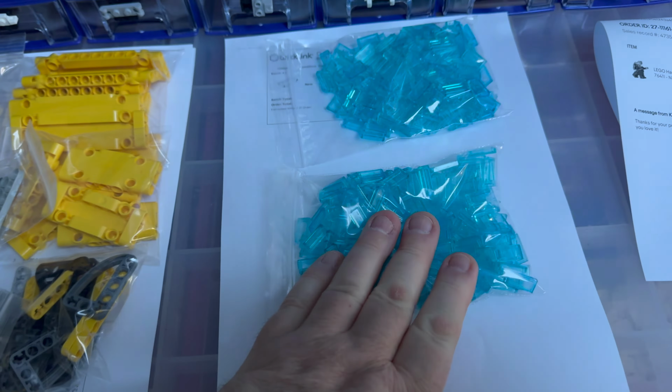of some things that I want to get added to eBay and Bricklink as well, and I'll show you what those are when the parcel arrives. So hopefully that won't be too long.